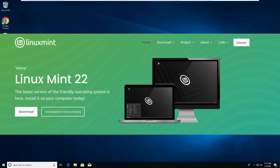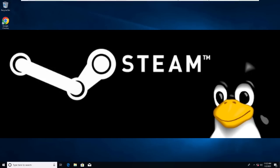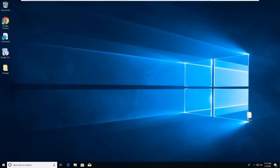Now, if you do some gaming, it's okay. What you could do is log into your Steam account on your Windows system and check to see if the games that you purchased are supported by either the Steam Deck, Steam OS, or Linux itself. And if it is, then you can install the Steam application on your Linux system, and we'll go through that as well on how to get that to work on your Linux operating system.